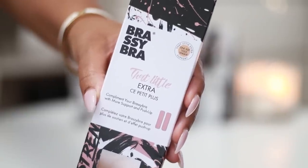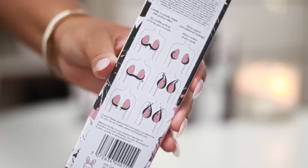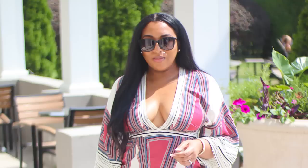They're about $12 a box, and I use them just to kind of help prevent any spillage. So I've been using these for years, and they have not failed me yet, honey. I have worn these in 115-degree weather in Vegas through the humidity and the sweat, and they did not budge.